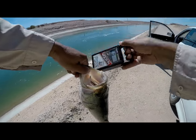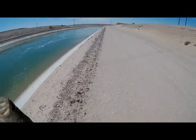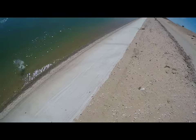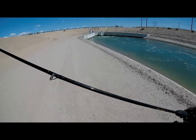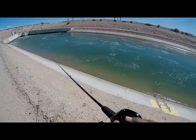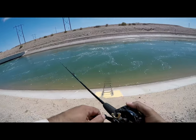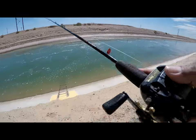Looks like the battery's dead. All right, guys, there's a school right there. Literally, let me let this guy go over here. That was solid. I'm gonna put him in the low three range. All right. I'm getting these guys on the red Cordell, kind of crawdad pattern. Saw them hanging out here somewhere.